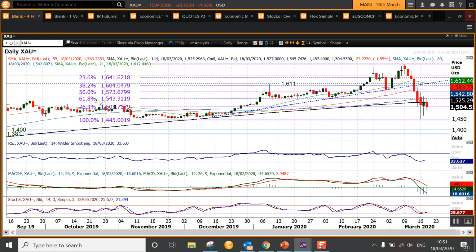So holding above the 76.4% fib of 1506 would be important. Certainly, basically trading around there now, a shade below it, but still holding on to that level would be important. And then we're sort of looking at the possibility of forming higher lows and maybe even a recovery, whisper it quietly, but possibly even a recovery on gold.